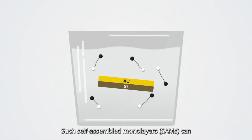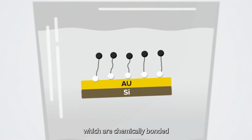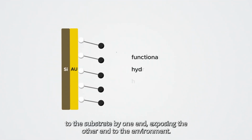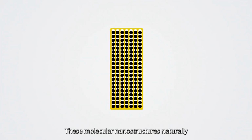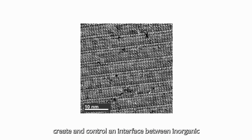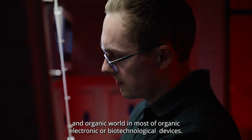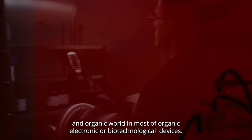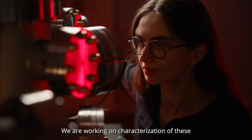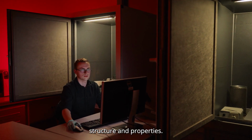Such self-assembled monolayers, SAMs, can be formed on different materials by molecules which are chemically bonded to the substrate by one end, exposing the other end to the environment. These molecular nanostructures naturally create and control an interface between inorganic and organic world in most of organic electronic and biotechnological devices. We are working on characterization of these self-assembled monolayers to understand their structure and properties.